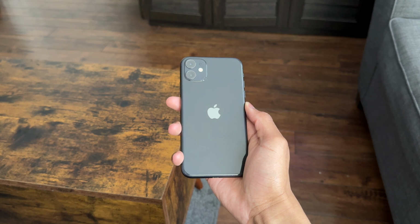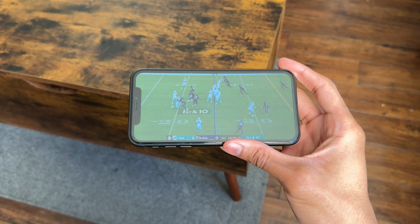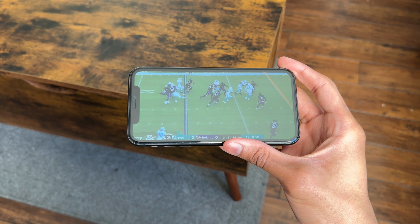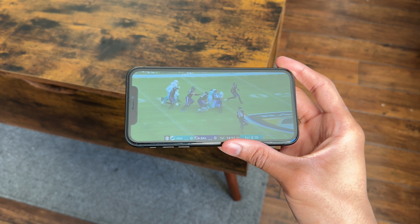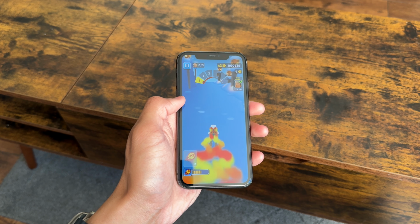It still maintains that brand new look, and I also like the color and materials because no matter how dirty my phone would get, I would just wipe it off with a microfiber cloth and it looks as good as new. Now, taking a look at the front of the iPhone 11, it has a 6.1-inch LCD display that is still holding up very well, and I think it looks really good when you compare it to the budget phones of today.